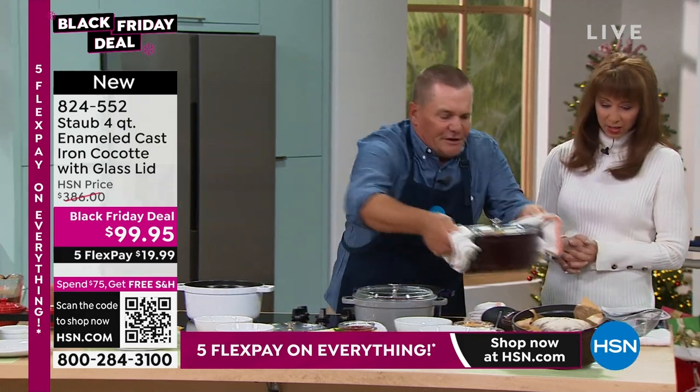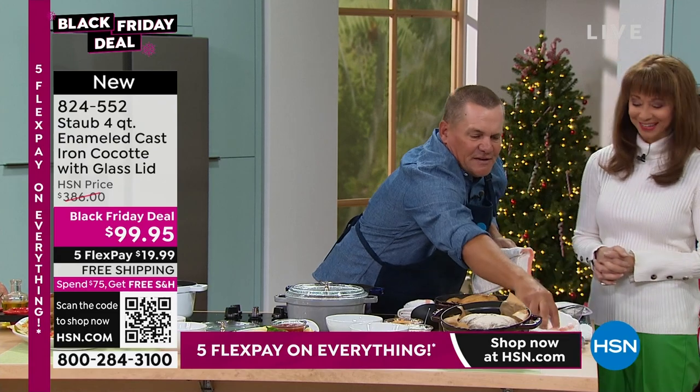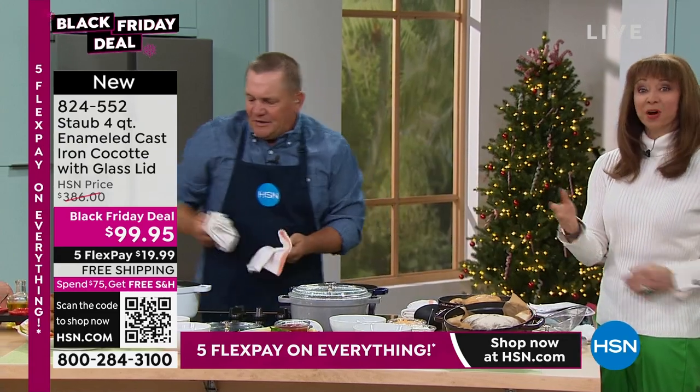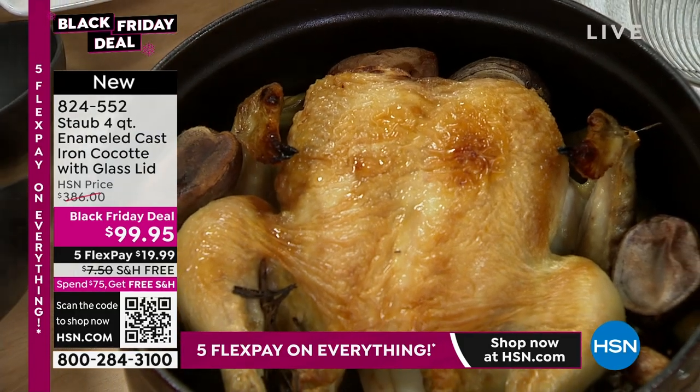I'm going to move this chicken over here. In fact, I'm going to take the lid off of that because that's done now. All right, look how pretty that is. Isn't that beautiful? Yeah. And boy, with Thanksgiving around the corner, from the oven to the tabletop to the stovetop, reduce your gravy in that.